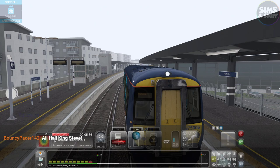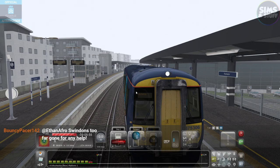Become the MP for Swindon. Oh God, no. No, no, no. Okay, wait for this to finish doing the thing that it's doing. It is too far gone for any help. It's beyond help. There is no help left. Help has left the building.